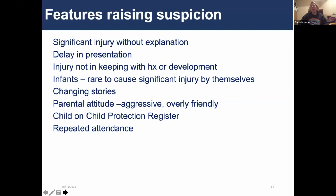And we've all had cases where we've been told the 4-month-old baby has rolled off the changing table or rolled off the bed. And we all know that 4-month-old babies don't do that. So it is not in keeping with the mechanism of injury that you've been told. Infants fairly rarely cause significant injury by themselves. Children do undergo periods of motor development that are slightly different from their peers, so some will be a little bit more advanced.